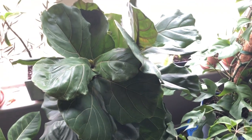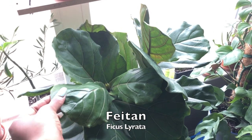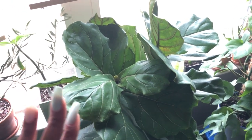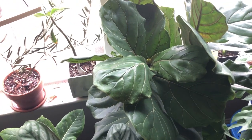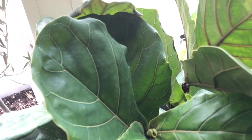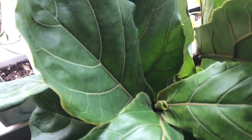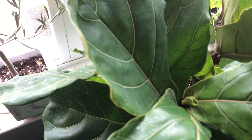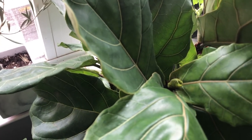This is Phaeton. Like I said, he and Zazan were the two plants that I bought that sort of started this. I know people have issues with fiddle leaf figs, but Phaeton has been great. I literally moved him from Louisiana to Oklahoma and he gave me no issues. He's gotten spider mites before and kicked them like a champ. He's such a babe. I love him to death.